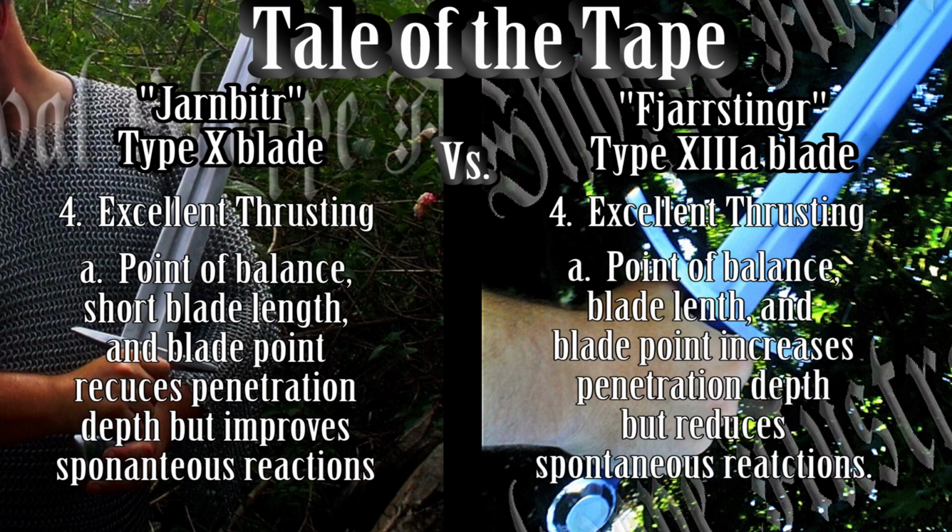Fjarstinger has its point of balance, as stated before, 1 inch further from the guard than Yarn Beater. Its blade length is slightly longer by about 3 to 4 inches, and its blade point is tapered to increase its penetration depth. However, the way the weapon is balanced reduces spontaneous reaction during thrusting. Therefore, the user cannot redirect any more easily during a thrust than he could during a cut, meaning that with the Type 13A sword, one is more committed to both cuts and thrusts.